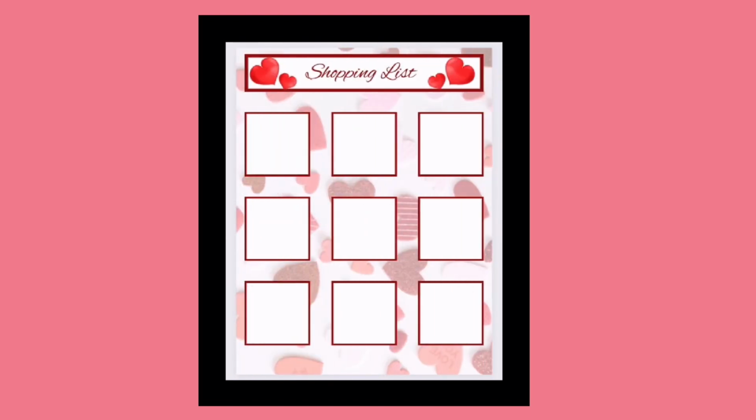However, I did also give you a blank page, so you can cut your own pictures out, you can draw them, you can grab some stickers, whatever you'd like to do to make this activity hands-on for your little one as you head to the grocery store.